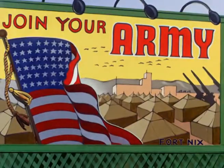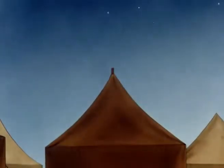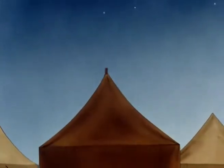Attention! Let's join the Army for a day and get a glimpse of military life. Here we are at Fort Nix, typical of the many training camps throughout the country.